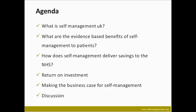So I'm just going to tell you a little bit about Self-Management UK and what we are and what we do. Just talk very briefly about the evidence-based benefits to patients. Then go on to talk about how self-management can deliver savings to the NHS, what the return on investment can be in a particular CCG area, and then to focus more in detail on how to actually make the business case for self-management, and I'm going to use a case study there as well. And then obviously I'm happy to answer any questions or take part in the further discussion as you wish.